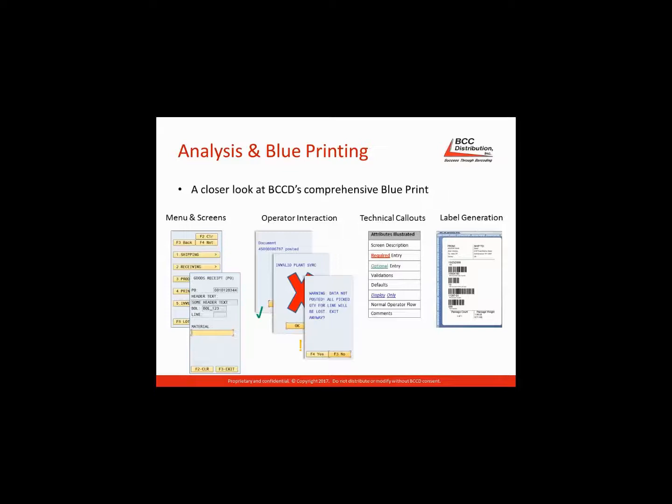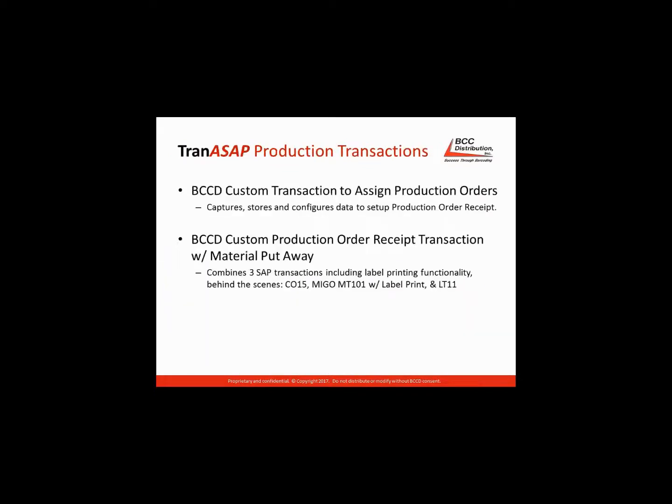So with that said, let's get to the good stuff. We're going to start off with what we call the production transactions. And again, this is going to be catered to a finished good type of barcode scanning, barcode printing. There are multiple ways to do this, be it IM or WM, and it's also based on, are we batch managed? Are we serialized managed? Are we doing HUs and SUs?